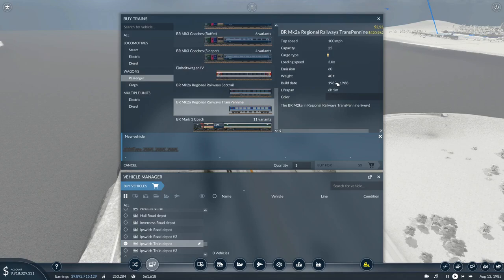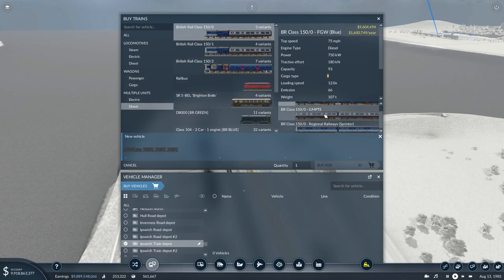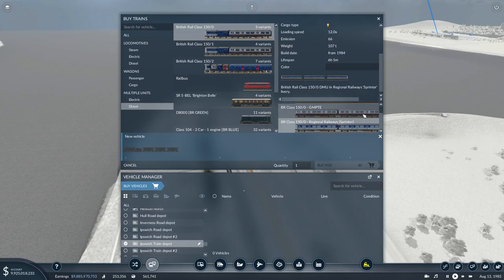Transpennine. I can't remember where Transpennine livery actually lives. But there are diesel multiple units. So, class 150. What is GMPTE again? Greater Manchester Passenger Transport Executive Red. So, we've got Regional Railways Sprinter. So I think we can use that anyway.